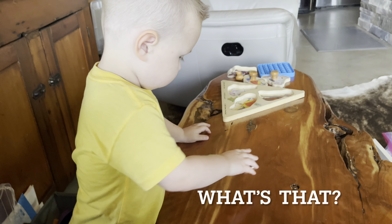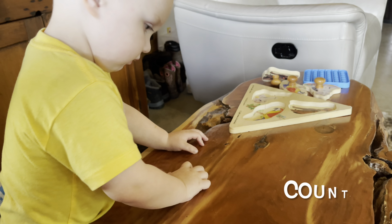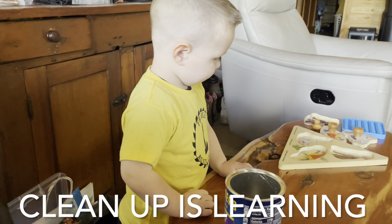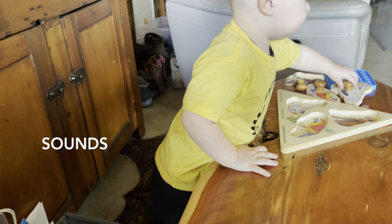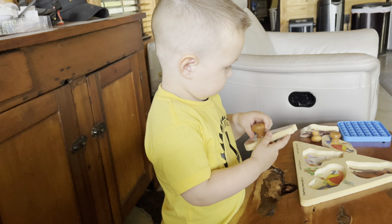What's that? A cat. Two cats. One, two. You found the matching cats. Thank you. There is a cat over there. You want to put the cat inside? Meow. Cat begins with the letter C.